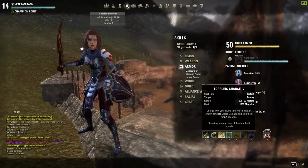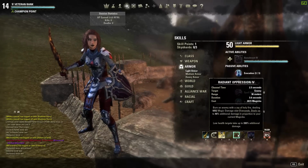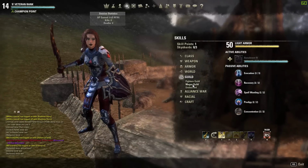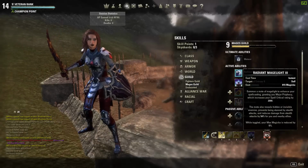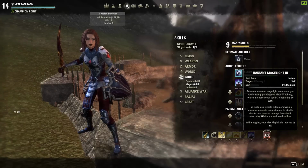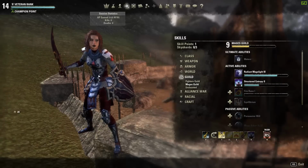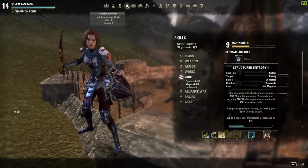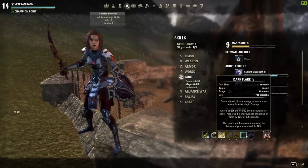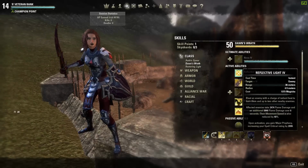So for our DPS, we got our toppling charge and puncturing sweep, just like the light armor setup, and you have your radiant oppression and your dark flare. I sacrificed radiant mage light because I'm usually blocking most of the time, so I don't get stunned from stealth very often, and snipes' physical damage tickles when you're in heavy armor. So since I have more survivability than my light armor setup, I sacrificed that survivability for more damage and put entropy. For 1v1, you want to replace Dark Flare for Reflective Light or Vampire's Bane.